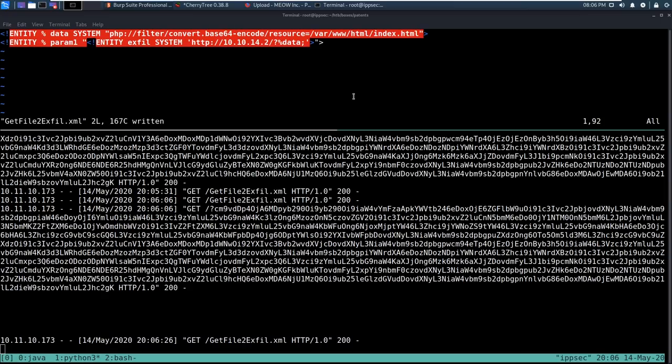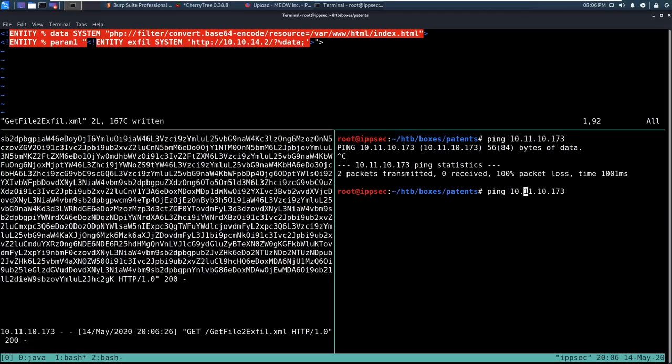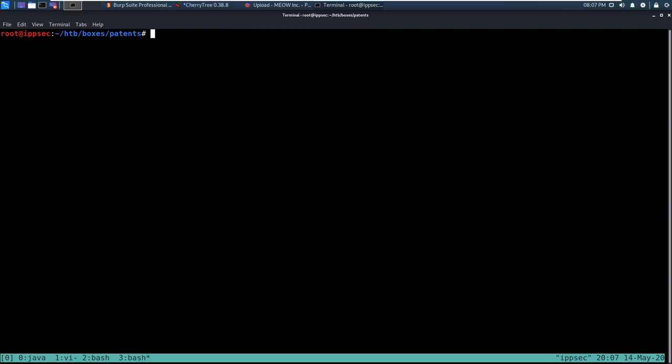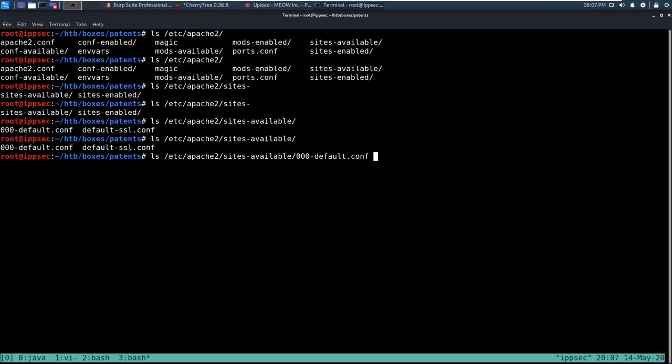And we get nothing. So it's looking like, whoa, 10.11.10. That's weird. Ping 10.11.10.173. I honestly have no idea why it's saying 10.11.10, but okay. I'm just going to ignore that for now. So maybe there's a different www root. So let's do, what is it? We have /etc/apache2/sites-available/000-default.